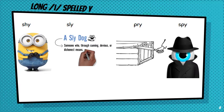Okay, pry now. For example, we have a box and we're not supposed to look at what is inside the box, but because we are curious, we want to have a look. So we pry here. Spy is when there's someone, maybe a man or a woman, who is secret, no one knows him, and he spies over something to get the news and take this news to someone else.